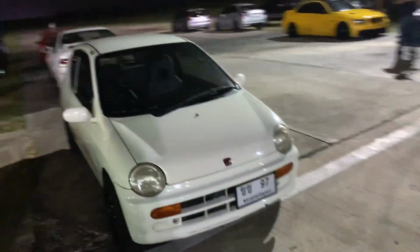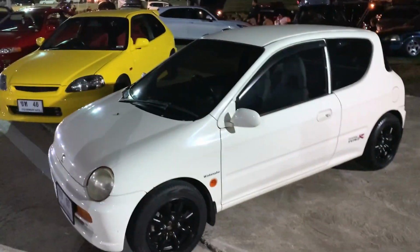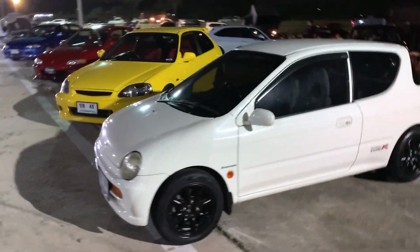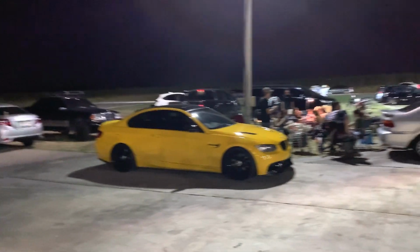Okay, here, nothing much lah. What Honda is this? I honestly cannot remember, but it's so cute. Look at that. Oh, it's a Honda Today. Honda Today. So cute. Look at that. So cute, so cute. Okay. Behind here, nothing much. Wait, ada orang bawa M3 lah. Wait, M3, Fair Lady. Okay, okay.